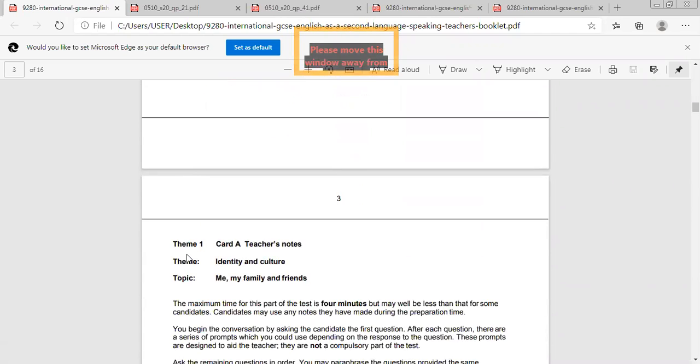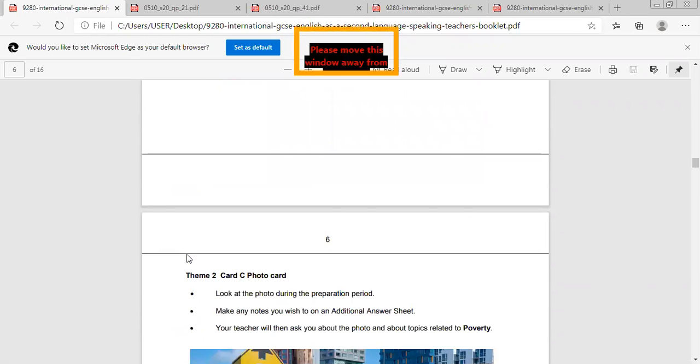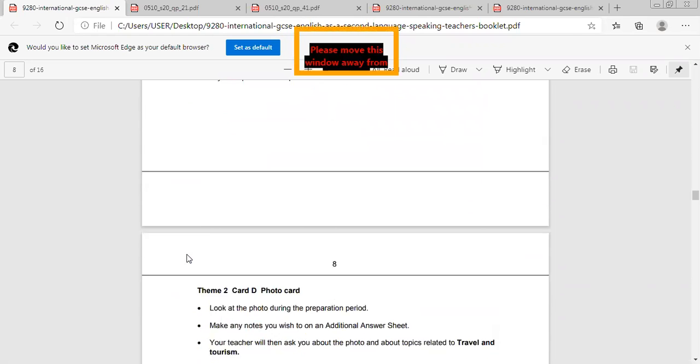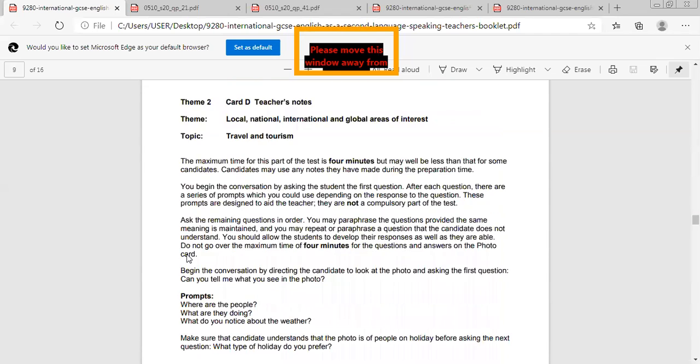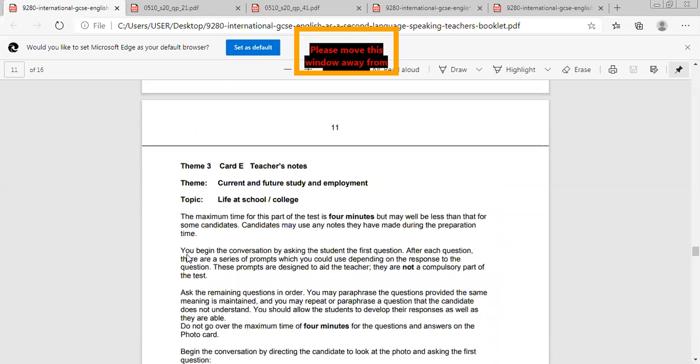The second part of the exam is going to be the general conversation. If you have the photo card on theme 1, I'm going to ask you about theme 2 and theme 3 in the general conversation. If you have theme 2 in the photo card, 1 and 3 should be used in the general conversation. And all of this for 25 marks.